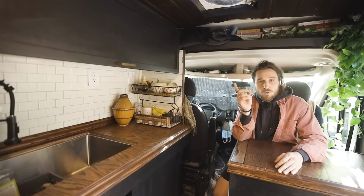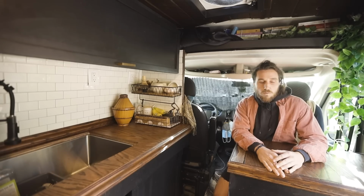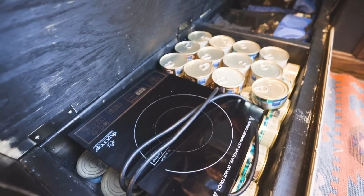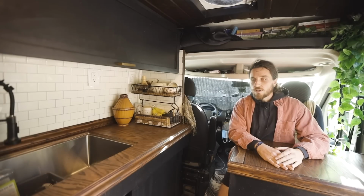So we have a signal booster on the roof that helps us with internet. We have plenty of solar power: 600 watts on the roof, a 400 amp hour battery bank, and a 3000 watt inverter. We have an induction cooktop that we put here. Really, really energy efficient, and we store that in our little step here. It's just a really convenient way for us to be able to cook while on the road.